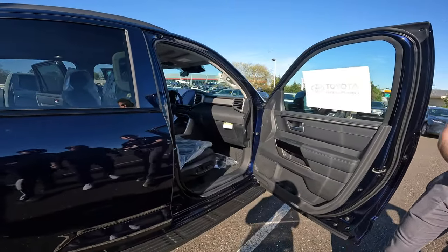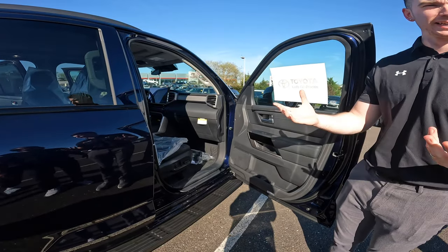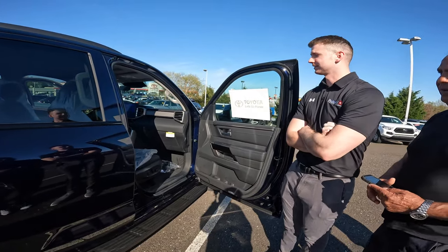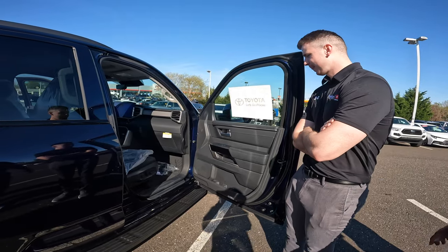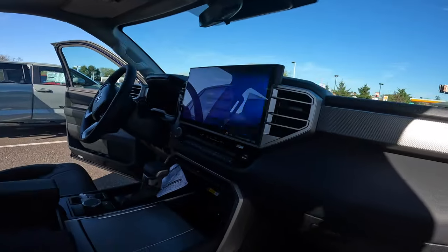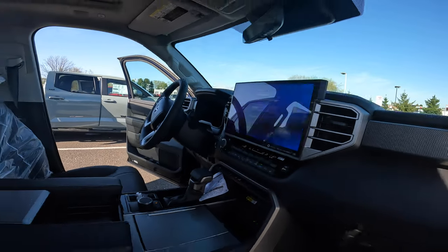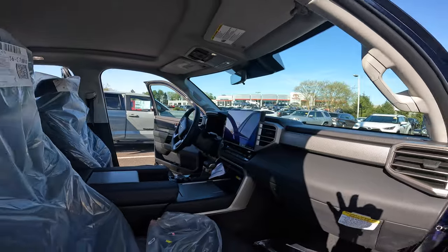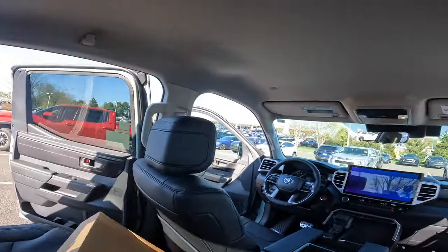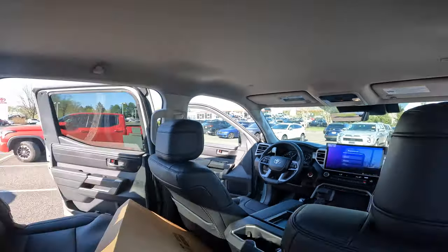So the front seats are not only heated, but because this is a Limited, they're also cooled. So it's getting warm outside. The ventilated seats feel amazing. That's beautiful. Wow. Guys, very nice. And they're all loaded with safety features, whether you get a top of the line Toyota, just about everything. So you can see the leather seat, it is beautiful here. All right, guys.